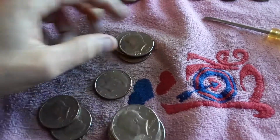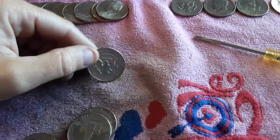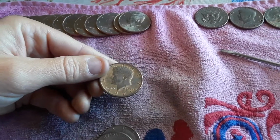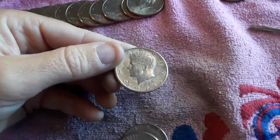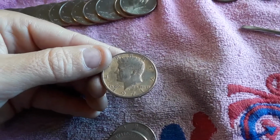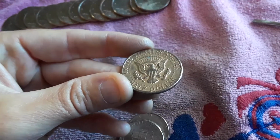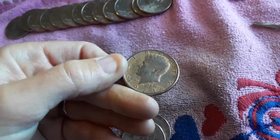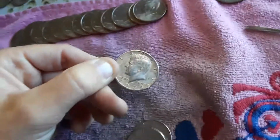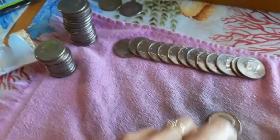Okay. Doesn't look like there's anything in that one. Ooh, look at that. That's interesting. That's the one that I kept aside. That looks like somebody tried to plate it and it went really, really wrong. 1971 D. I mean, they either plated it or tried to clean it with something that corroded it. I'm not sure. It's like a gold tone to it, but I don't know. Oh well.